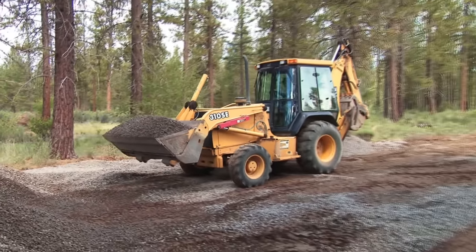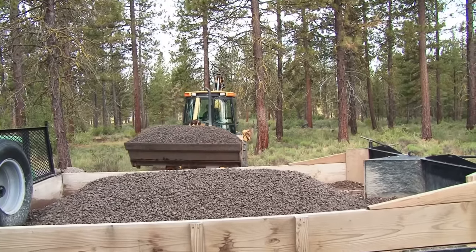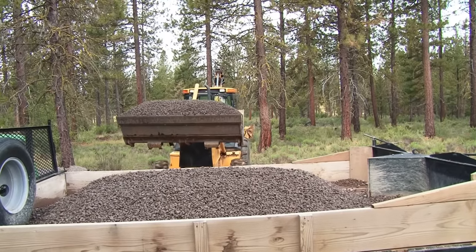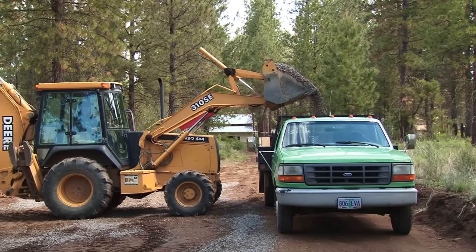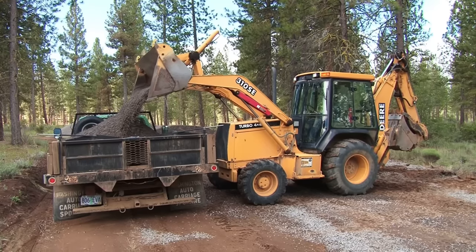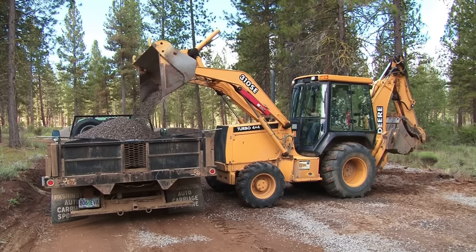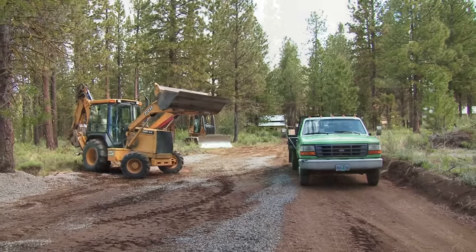Dustin uses a backhoe to load the specially designed dump bed. The ballast is loaded in no time, and we are ready to head back. It's a 30-minute round trip from here to Dam 3.5.